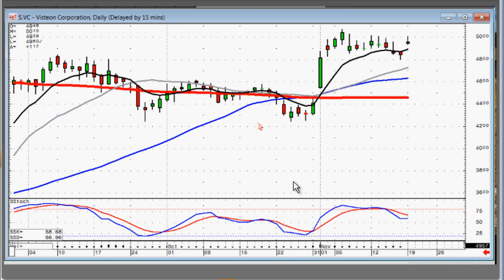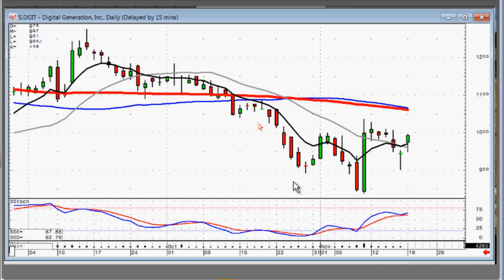And we've got DGIT. Nice little Morningstar type signal with the doji gap up. We know at least the next target's up at the 200 and the 50, with possibility of going higher than that.